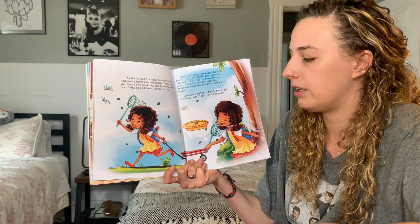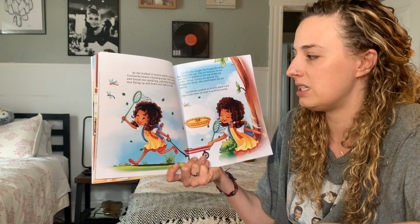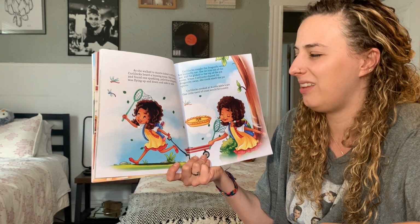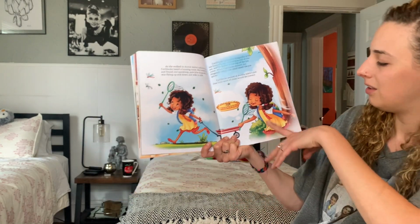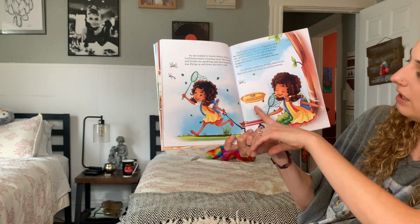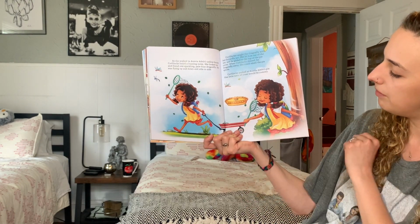Curlilocks peeked at Auntie Adele's pie. One little taste of crust would be yummy. Look, do you see those white bubbles? She's really thinking about how tasty that pie would be.